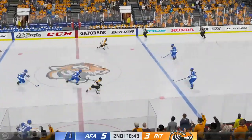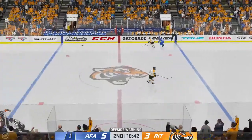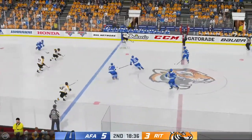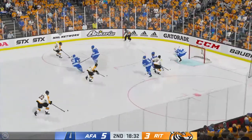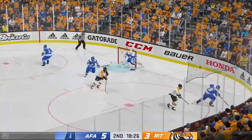Gonzalez has it along the boards. Marenz plays it against the boards. And that's out of reach and out of the offensive zone. And now he moves it to Hammond. And now it's over to Marenz. Into the offensive end now. Quick pass to Wilms. Lets it fly off the mask of the goaltender.